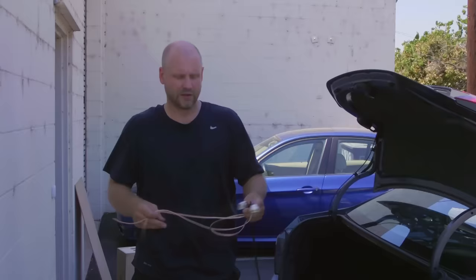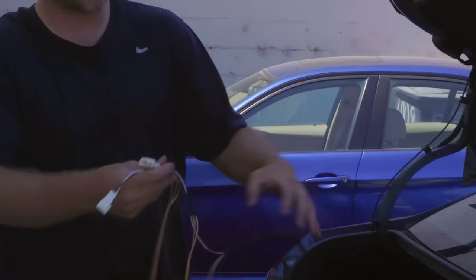Now that we've gone ahead and soldered everything up and heat shrinked it, we'll wrap it up with some fabric tape, make it look like the factory harness, and plug everything in.